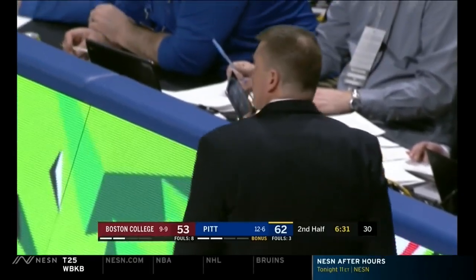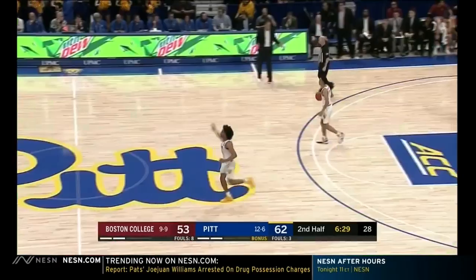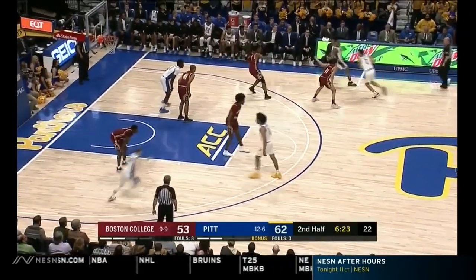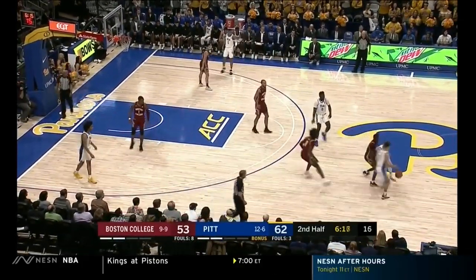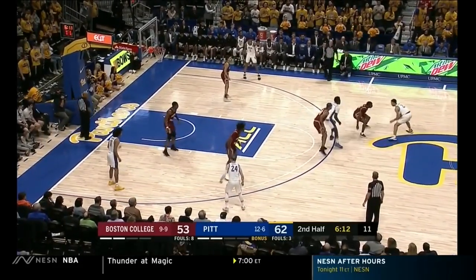And this is now a difficult spot for Jim Christian's team to be in. They once led by 14. They're now down 9. The road hasn't been easy, and Pittsburgh has begun to warm up. They got 3 guys out there that really want to shoot. This is one of them, Ryan Murphy. He's one of the guys that's gotten hotter in the second half.